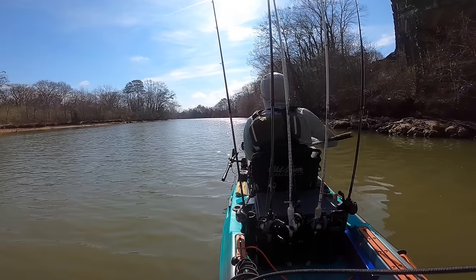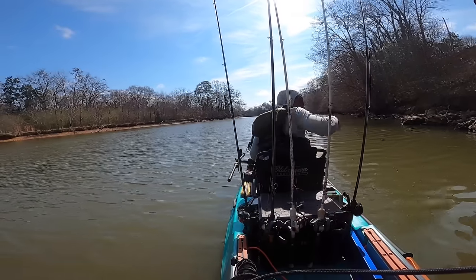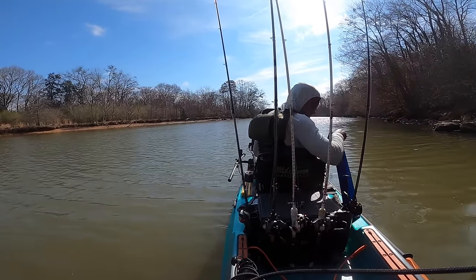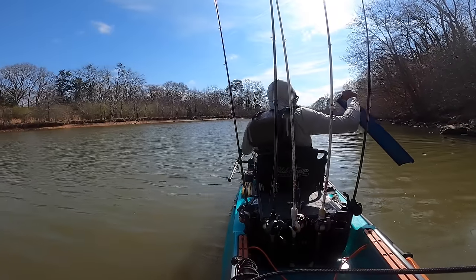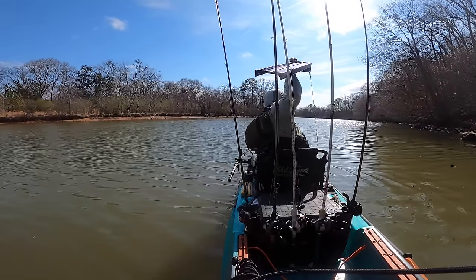Why did I jump like that? Dude, don't be a sissy. That was such a sissy move. I don't know if that legit scared me, that fish jumping like that. Alright. Dude, I really pray. I need to block that ramp off is what I need to do.